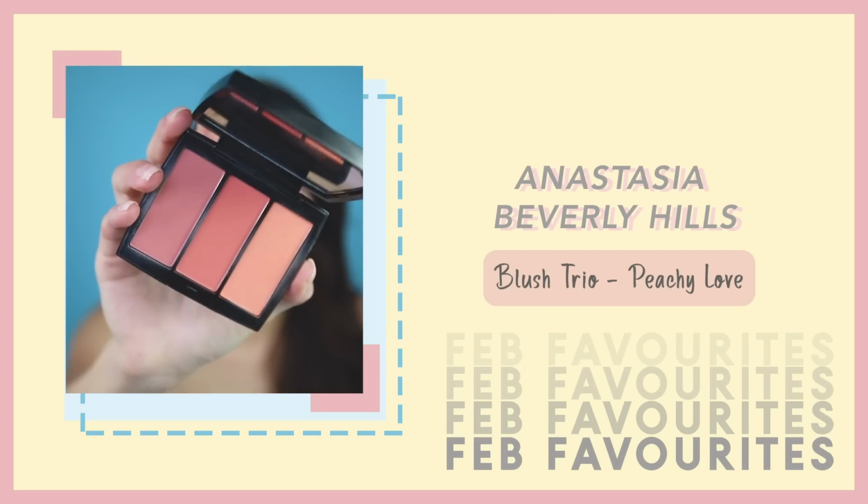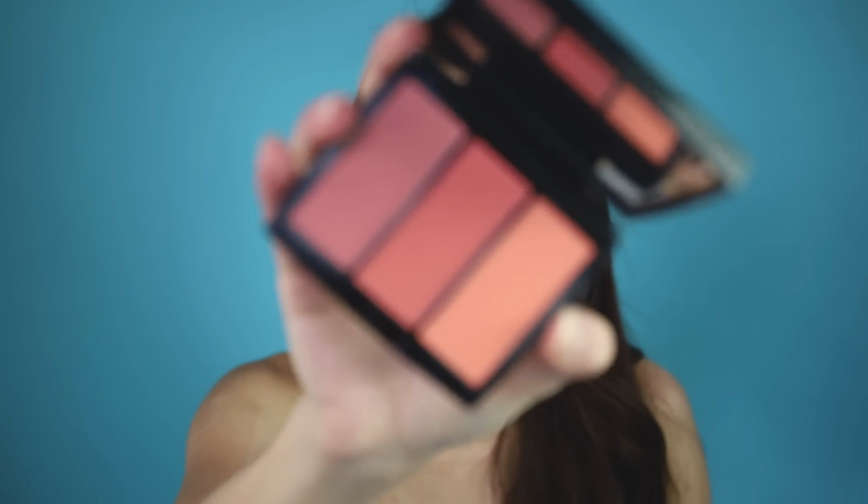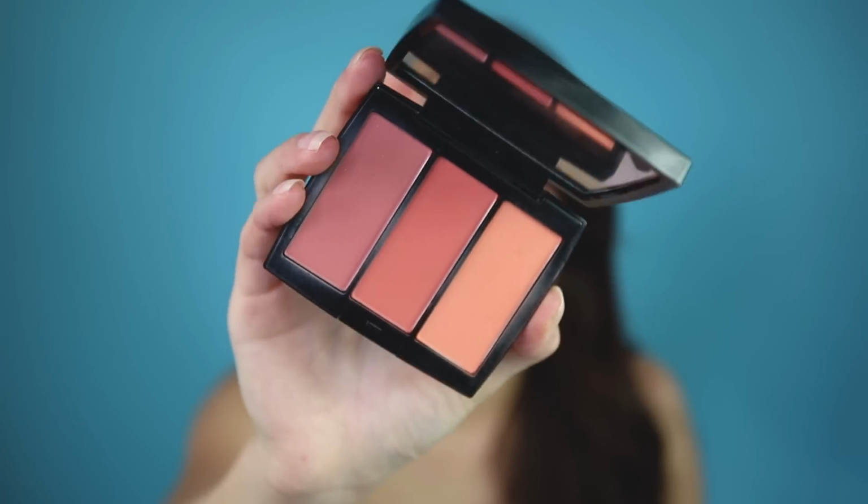I really love all of the shades in there. Last but not least, I have here with me my Anastasia Beverly Hills Blush Trio. So this one, I don't think you can get it all from Singapore, but if you're from overseas or if you have friends going to the States especially, you can get them to buy this for you because it's so good. This is the Blush Trio in the shade Peachy Love.